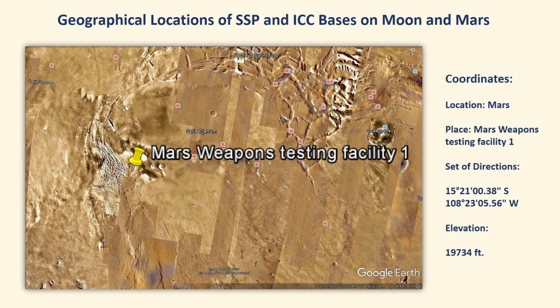Mars Weapons Testing Facility 1, location Mars. Set of directions: 15, 21, 00.38 south, 108, 23, 05.56 west. Elevation 19,734 feet.